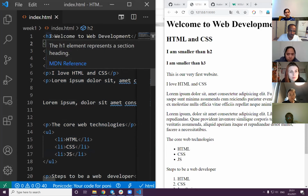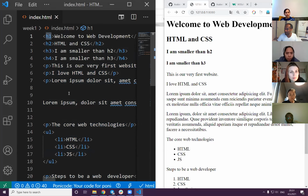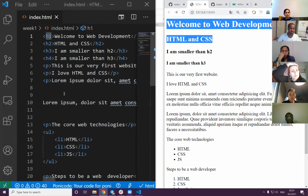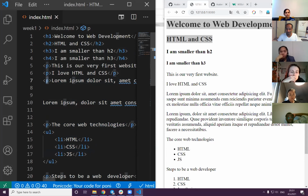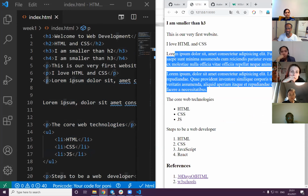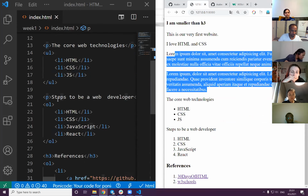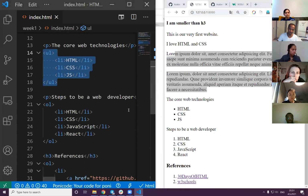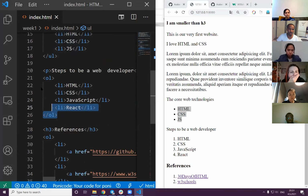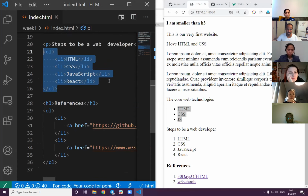You marked this to be H1, that means a very big text, and it's actually a big text. And you mark this to be a paragraph, and as you can see, it is a smaller text, and it looks and feels like a paragraph. And of course, we also marked this to be a bulleted list, and now as you can see, it's a bulleted list. And the same goes for the ordered list.